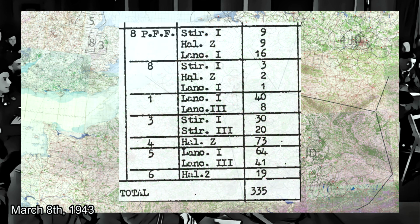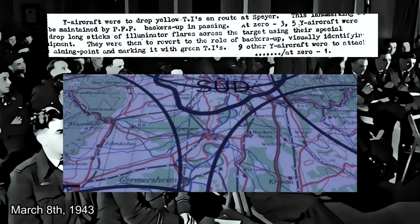The routes preclude the use of twin-engine Wellingtons, leaving 335 Lancasters, Halifaxes, and Stirlings to deliver the attack. Nuremberg lies outside the range of Oboe, so the city will be marked by Pathfinder aircraft equipped with H2S ground mapping radar, so-called Y aircraft. The Y aircraft will drop yellow indicators at Speyer to aid in navigation for the main force bombers.